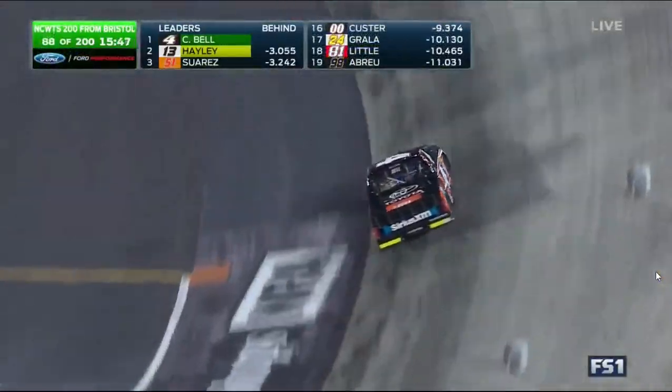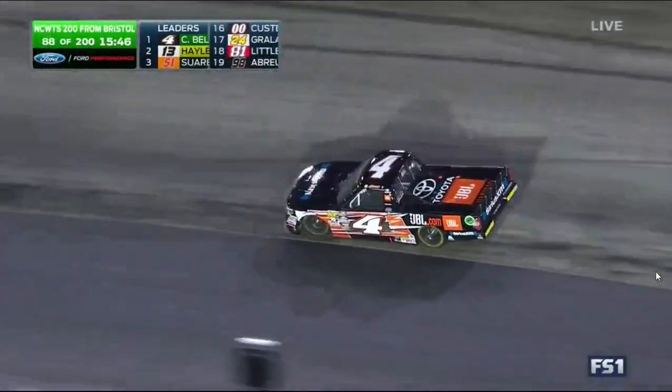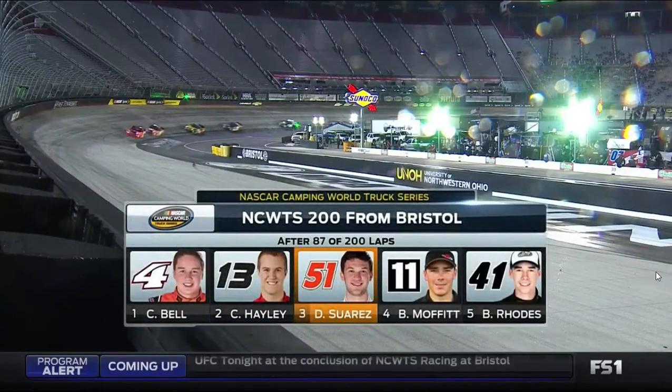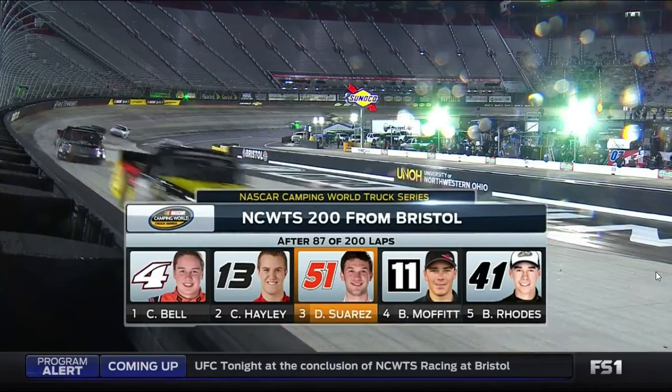The 23 of Spencer Gallagher. You saw him in the blue and yellow truck, and there's your leader, Christopher Bell. He's led a race high 46 laps so far tonight.